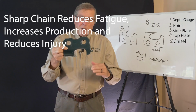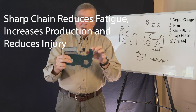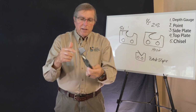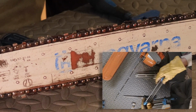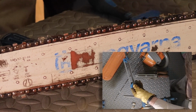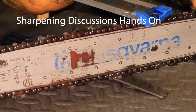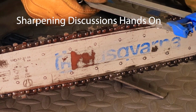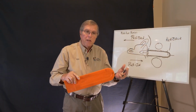50 to 55 degrees, it does that peeling action of the chip. So the depth gauge, the point, the side, the top, and the chisel. Now, if we could look back, the middle of the round file is a flat file. Here I can hold that up and make a few strokes to get the damage off the tooth, continue rolling back down, and the last couple strokes against the tooth in front.